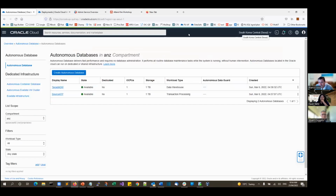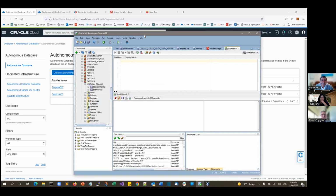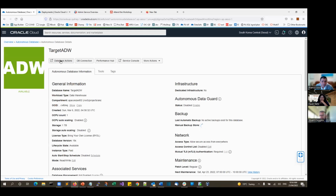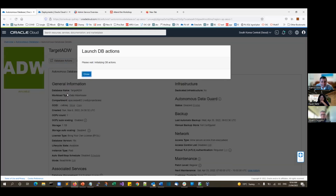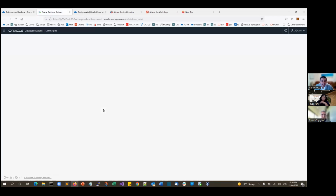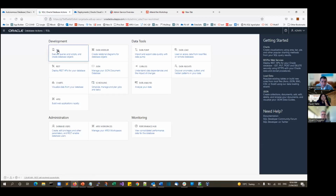As Fauzi said, I'm actually in the South Korea data center. I've got a source ATP and I've got a target ADW. I'm going to use SQL Developer as my interface for the source ATP, and I will also use the Database Actions window as my interface to look at the data in the target ADW. So the client SQL Developer for source ATP, and the browser Database Actions for that. And I'll click on SQL.